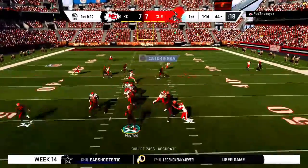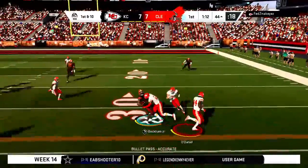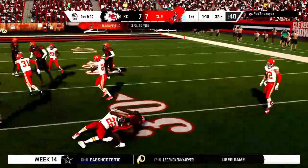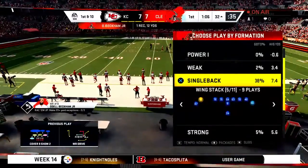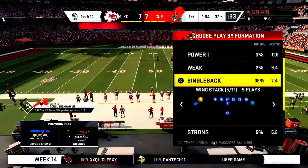On 1st and 10, Mayfield. He's got the hook up to Odell Beckham. And past the 35, he'll be dropped a yard or two shy of the 30. That'll move the sticks for the Browns, a gain of 12.